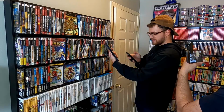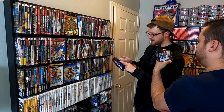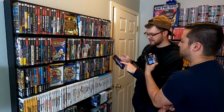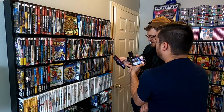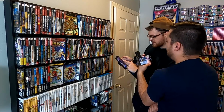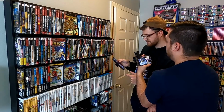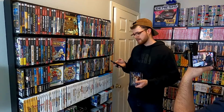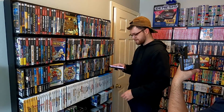So let's just see on something like this. Just scan the barcode. So here's one listed for, I don't know if that has the manual, 18 plus shipping. Let's look for one that's complete. This one is in new other condition for 16 plus $8 shipping. So in the like 25 range, shipped. So 20 would be good. Yeah, let's do that. Okay, that's good. I don't think anything else.